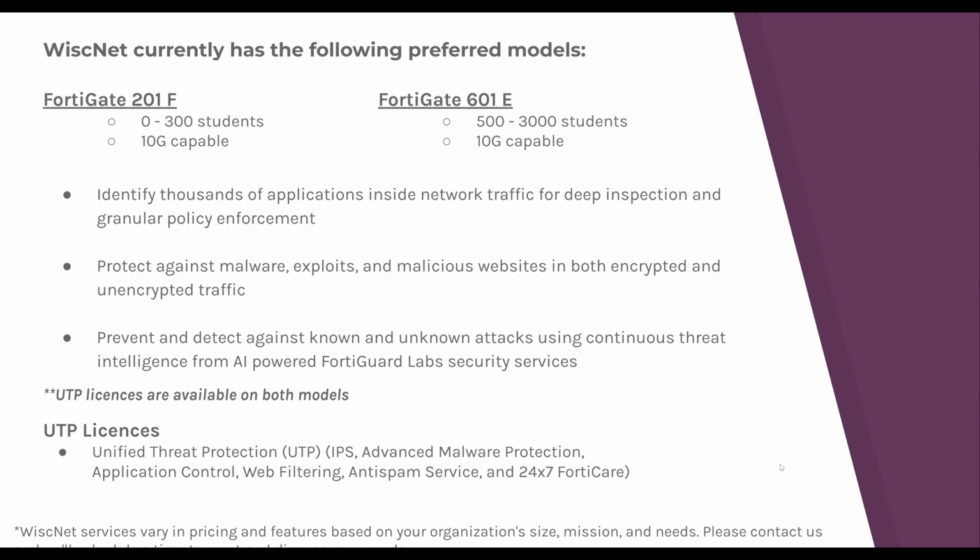So currently, we recommend two FortiGate models, the 201F and 601E. Both of these firewalls are 10 gig capable. The 201F has a lighter throughput, so we recommend this model for a smaller organization, a smaller school district, for up to 300 students. The 601E model has a higher throughput with UTM features and higher SSL VPN and site-to-site VPN throughput. But like I said, both of them are 10 gig capable. It really depends on what you're looking for.